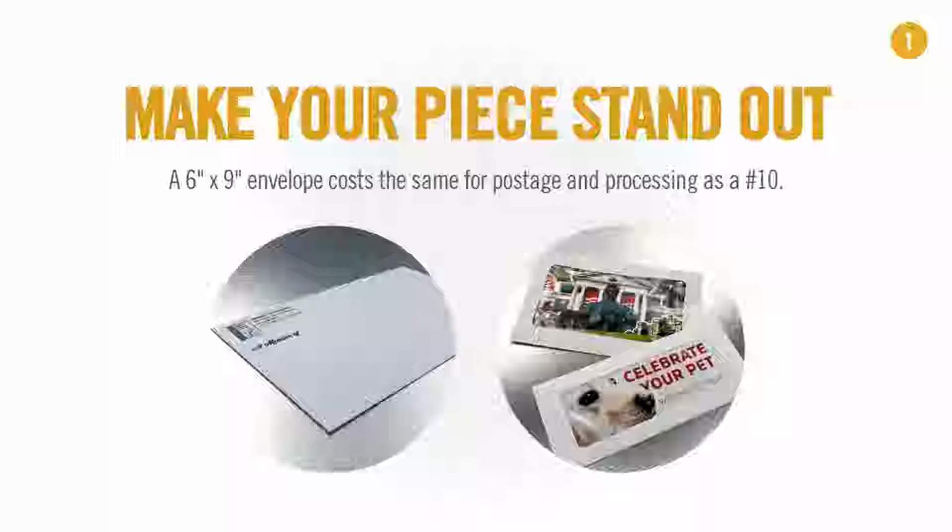So we have an example of a 1-color envelope on the left, and then we also have what's called a showcase window envelope. So while that showcase window envelope in itself might be a little bit more expensive, the great thing about a showcase window envelope, you're addressing it on the back side where the flap is, and you really don't need to print anything on that.